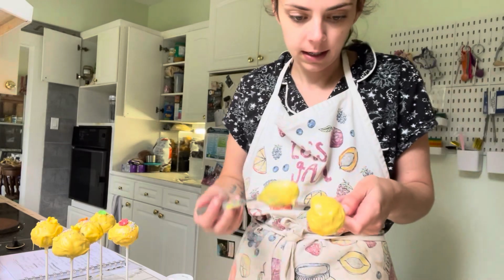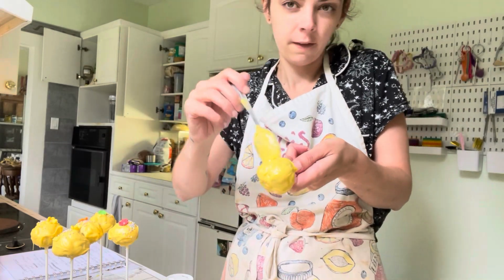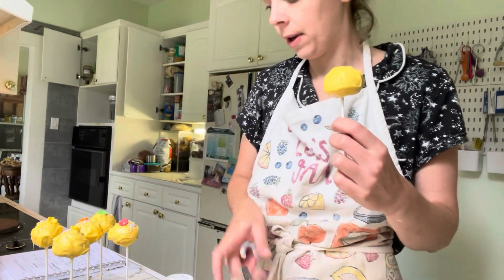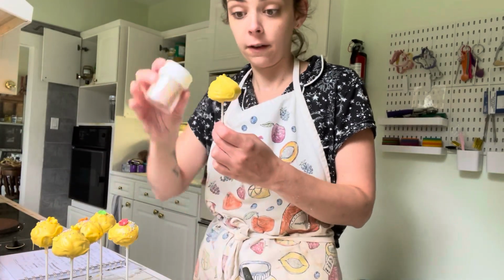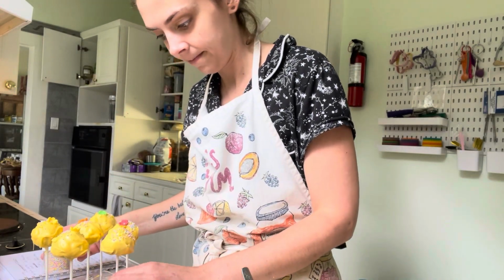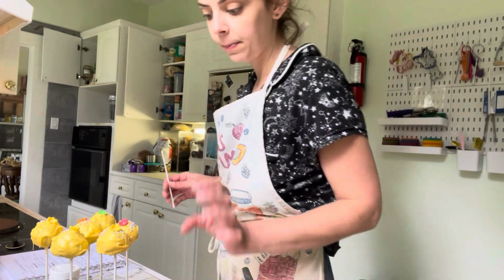Yeah, I find I dip it initially, but then I can't fully coat it because it kind of falls off the stick. So then I finish it up with the spoon there. And it's a flower themed event, it's on a flower farm, so I'm using little flowers and little sprinkles. Stop spinning, there you go.